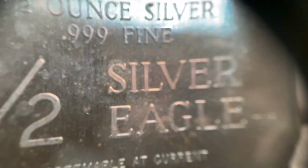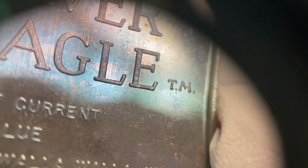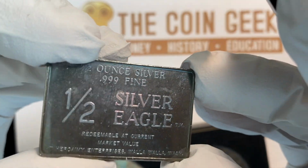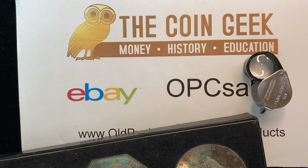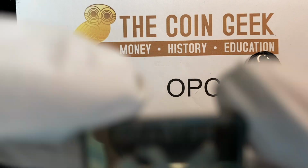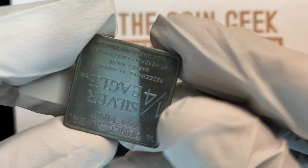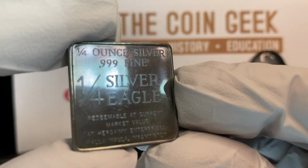This size here is the half ounce, half silver eagle, redeemable at current market value. And of course there is the company Hercami Enterprises, Walla Walla, Washington. Not to be confused with Hermione. So they have the half ounce, little rectangular piece there. And then they have this really perfectly squared up piece. 1969 Silver Eagle. That is 1/4 of an ounce. Same thing on there, redeemable at market value.